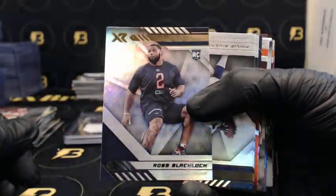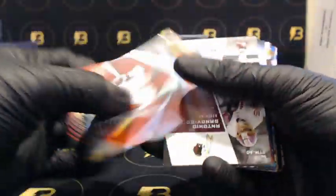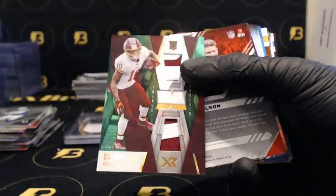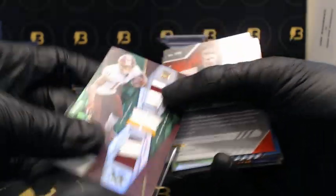We got Blacklock for the Texans. Rookie card. Rivers and Wilson. We got Diggs for the Cowboys out of 249. We got Adams for the Jets to 249. Gandy Golden, 5 of 5. Very nice patches in there for the Redskins. Nice hit.